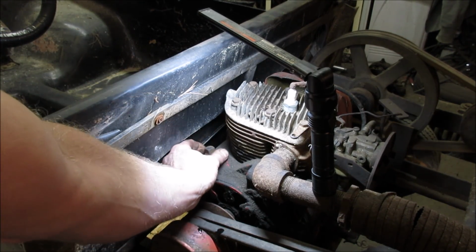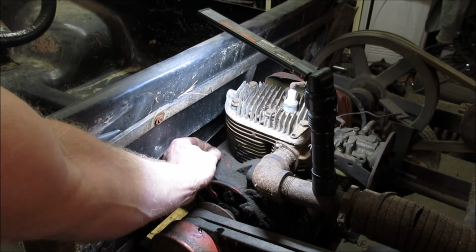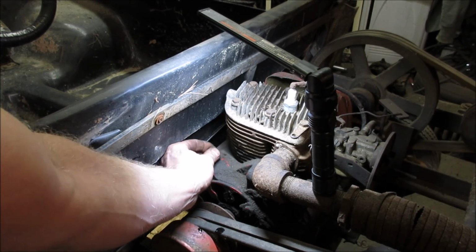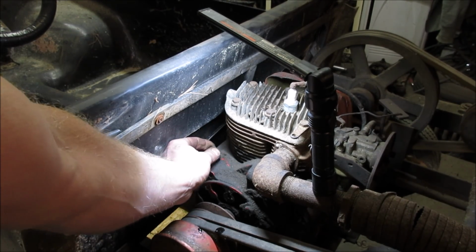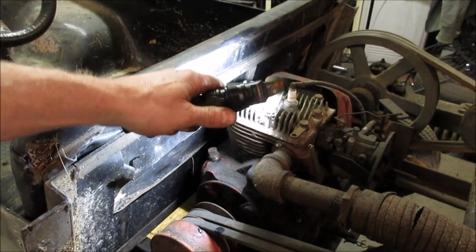Alright. Well, let's see what we can do to get... Actually, we probably should pull a plug out, you know. We'll pull that plug out and we'll dribble a little bit of oil down inside it. I'll start with you. Yeah, we'll get that out.